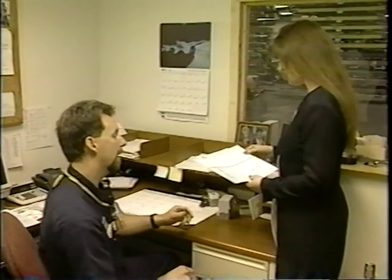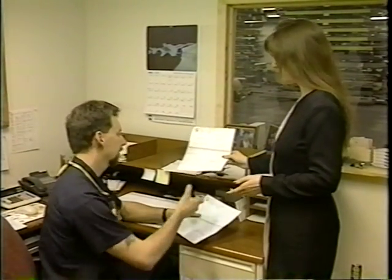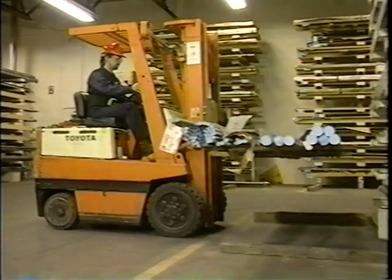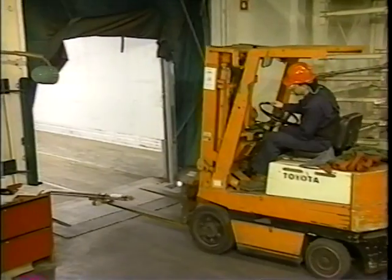An order here. Yeah, customer's got a machine down. Okay. Need to get it out the door today. Once the order has been certified by our quality assurance technician, it is taken out to the warehouse to be processed. In the case of bar, if no cutting is involved, the order will be picked, bundled, and shipped the same day.